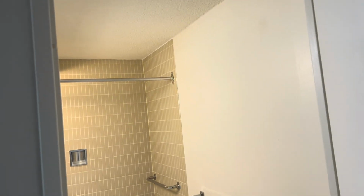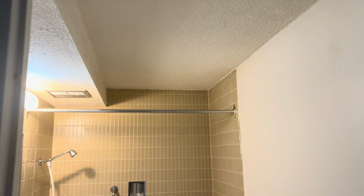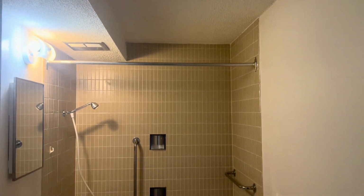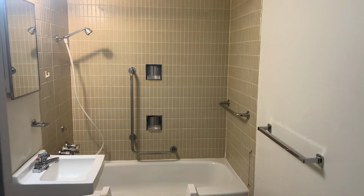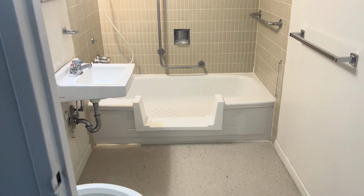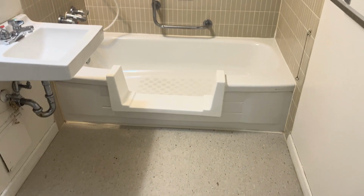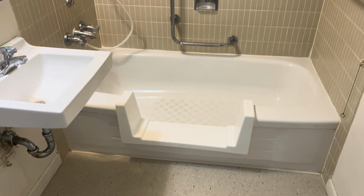The bathroom's actually really big. Let me find the light. Here it is. So, considering this home is for seniors, everybody that lives in this particular building is over the age of 63, which is nice. When you look at the bathroom, it has all of the necessary amenities for somebody who's older or may have some sort of disability. It is big enough for you to maneuver a walker or a wheelchair if you needed to.